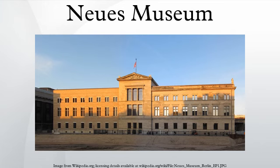The Neues Museum is a museum in Berlin, Germany, located to the north of the Altes Museum on Museum Island. It was built between 1843 and 1855 according to plans by Friedrich August Stüler, a student of Karl Friedrich Schinkel. The museum was closed at the beginning of World War II in 1939, and was heavily damaged during the bombing of Berlin. The rebuilding was overseen by the English architect David Chipperfield.